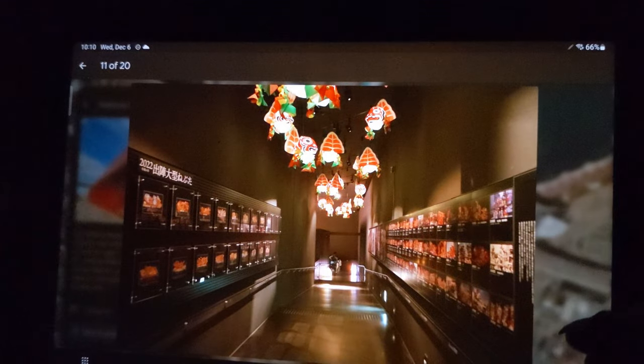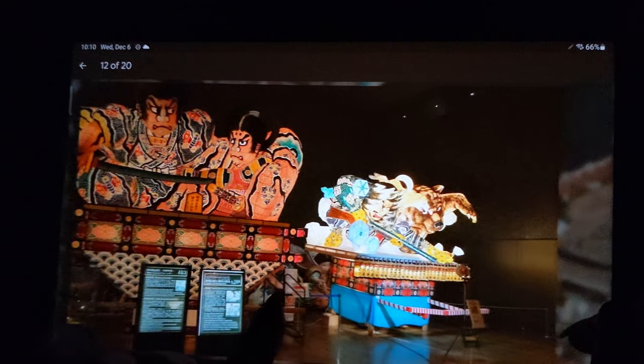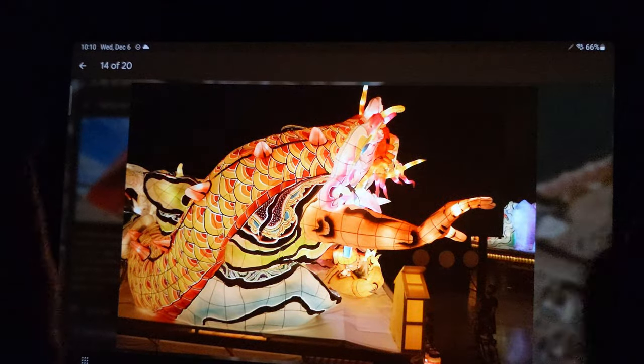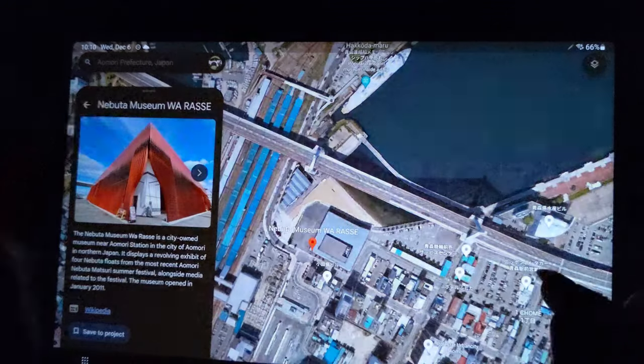Very, very cool. Look at that. Oh, that's neat. Looks like they're threatening each other. Oh, big strong guy there. But yeah, so cool, right? You can kind of see the paper details there. It's all paper lanterns.